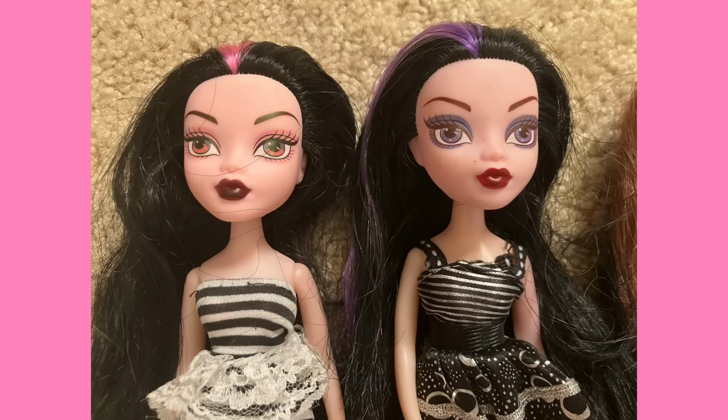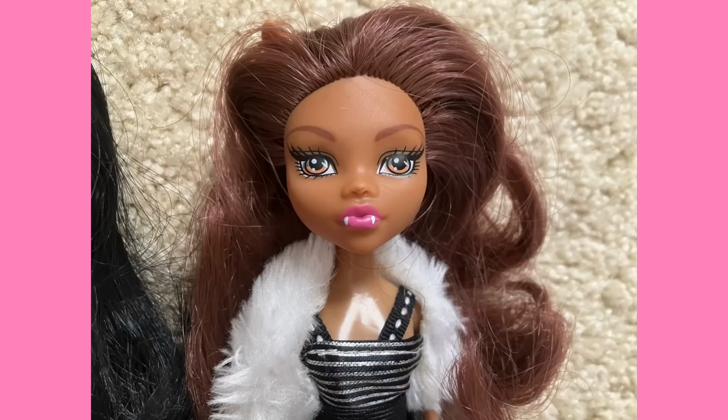So I have 2 Draculaura looking bootlegs who have pretty different faces, all things considered, and different colors in their hair, making me think that the one with the purple streaks is maybe intended to be an Elizabeth bootleg, whereas the one with the pink in her hair is obviously more of a Draculaura bootleg. And then I also have this Claudine.